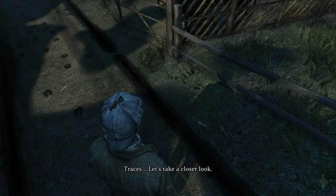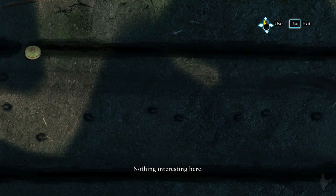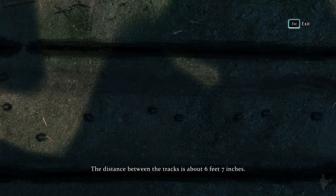Traces. Let's take a closer look. Nothing interesting here. Nothing interesting here. The distance between the tracks is about 6 feet 7 inches.